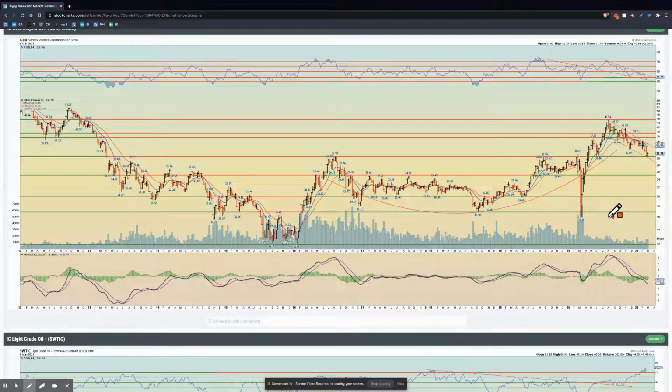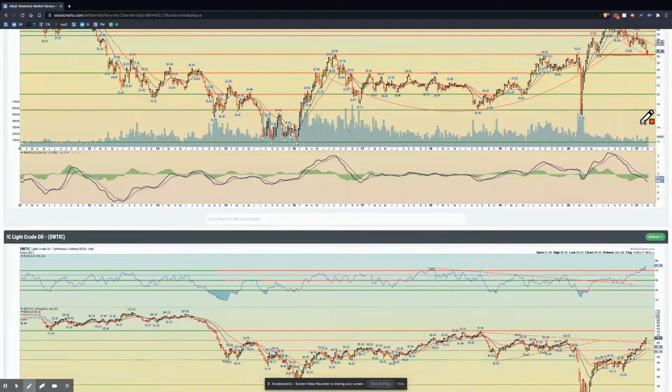GDX, gold majors, same sort of story. This 30 to 31 level is critically important to hold. If that level were not to hold, then I think the technical thesis of a gold bull market becomes questionable. Not necessarily over, because when you look at it from a monthly perspective, we're still very much in it. But from a weekly perspective, it would be damaged significantly. But again, this is the trend line we've got to watch, and we'll have to see how it plays out.